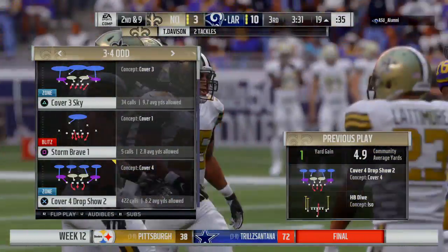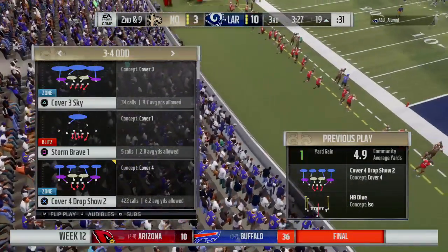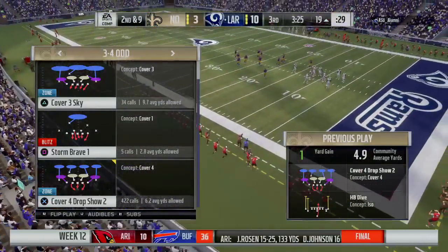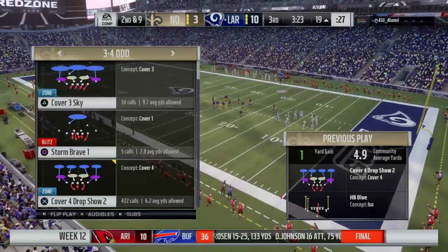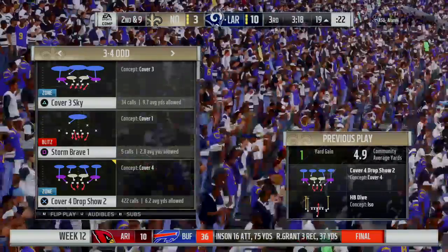On the stop there defensively, Tyler Davison. Tough first half for him, unable to put up the numbers he's used to producing. But with a guy like him, you and I both know it just takes a couple of explosive touches for him to make an impact on this game and on the stat sheet as well.